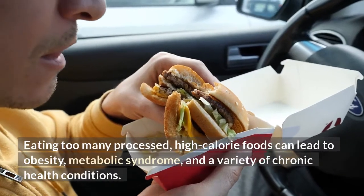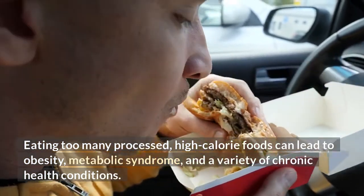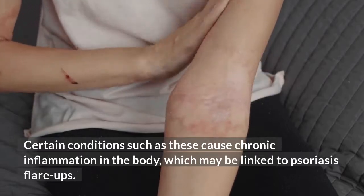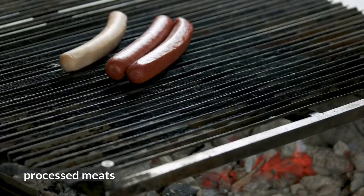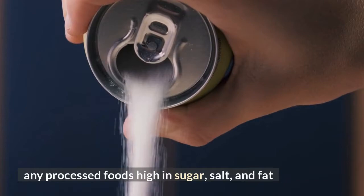Processed foods. Eating too many processed, high-calorie foods can lead to obesity, metabolic syndrome, and a variety of chronic health conditions. Certain conditions such as these cause chronic inflammation in the body, which may be linked to psoriasis flare-ups. Foods to avoid include processed meats, prepackaged food products, canned fruits and vegetables, and any processed foods high in sugar, salt, and fat.